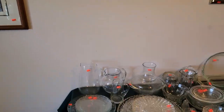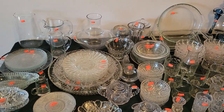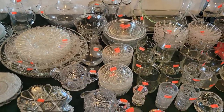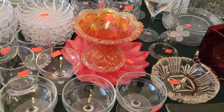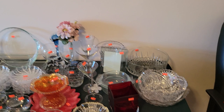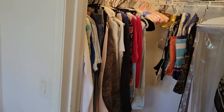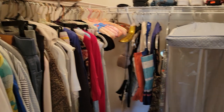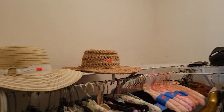All right, we have some great glassware here. Some really cool pieces. A nice little carnival glass bowl there, candy dish. Okay. All right, another office chair, some great clothing. Got a few pairs of shoes up there, some nice hats.